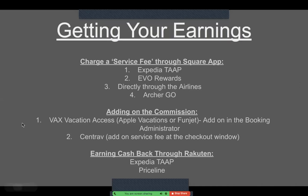So next, we have adding on the commission. We have Vax Vacation Access, again, using Apple Vacations or FunJet. Only those 2 can we do this with for flights only. And we would add commission on in the booking administrators. How many of you are successfully registered with Vax and have been able to get access by logging in? Put it in the chat box.